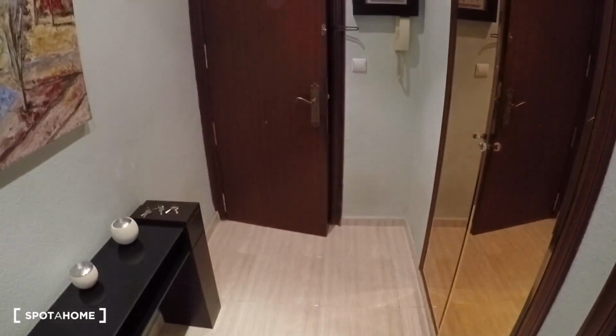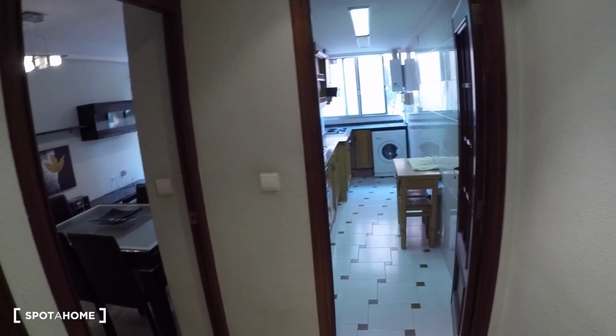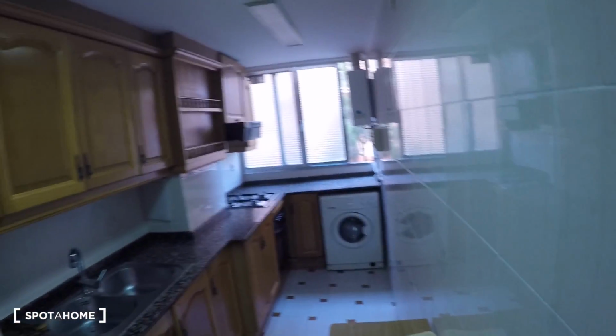And here we have the entrance hall, and this is the main door. And here in this hall we have this closet, 2 doors with a mirror, and these 2 doors for the kitchen and the living room. And here is the kitchen.